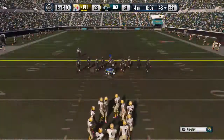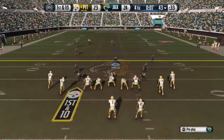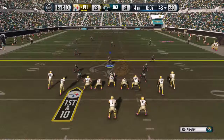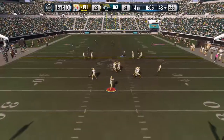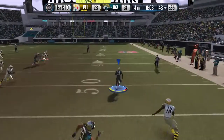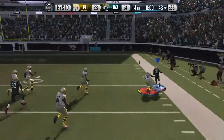The offense is set at the line for the first down after that completion. Sproles is in the backfield. Here we go. Go. Bortles going to take it from the gun. Intercepted. A foot race to the end zone. The 30, the 20.